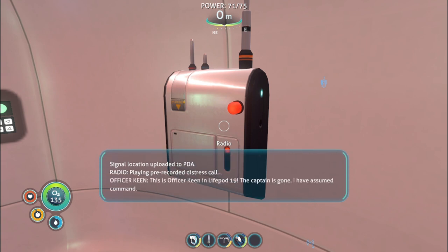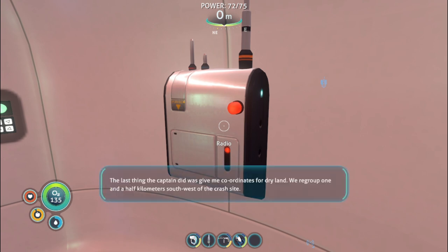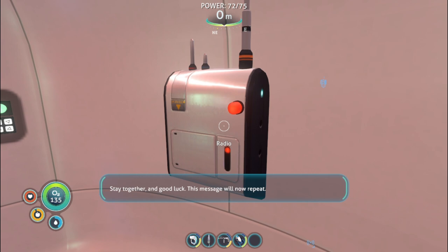This is Oxygen in Lifeboat 19. Lifeboat 19? The captain is gone. I have assumed command. The last thing the captain did was give me coordinates for dry land. We regrouped 1.5 kilometers southwest of the crash site. Stay together and good luck. This message will now repeat.